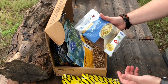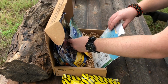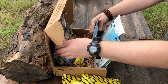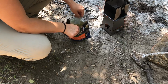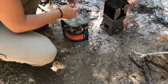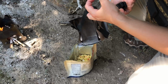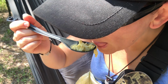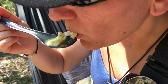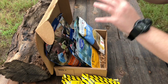Then we've got some noodle soup from Wise Company, some mocha mousse pie. We have bacon cheddar mashed potatoes, scrambled eggs with bacon, so we've got our breakfast covered. Then we've got Mexican style rice and chicken with tomatoes, peppers, and olives, and then we have lasagna and meat sauce. Like you see right here, these are not the 1-serving packets that Walmart used to carry. These are the 2.5, 3, 4, and 6-serving packets. These things are loaded with food.